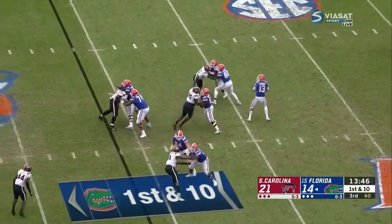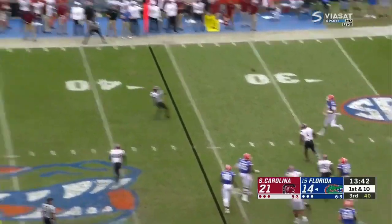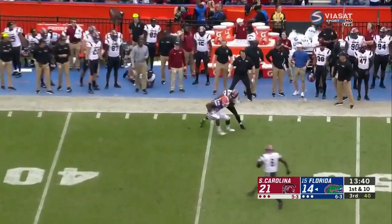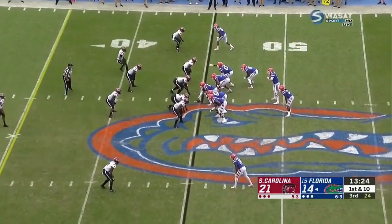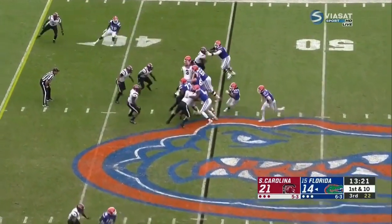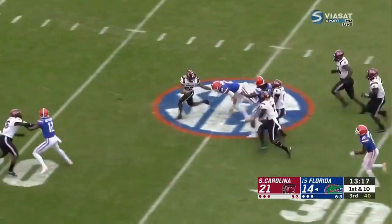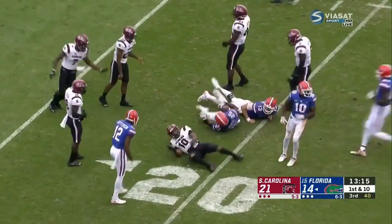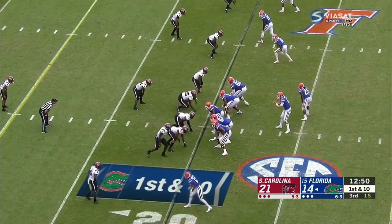Franks with time in the pocket. Everybody covered though. So Franks rolling to his right. Now launches it complete in South Carolina territory to Tyree Cleveland. And Franks making the throw. Now back to the ground game. Here's Scarlett and Franks out there blocking. They don't need him to though. Now he lays a blow to a defender as the running back Scarlett makes it all the way to the 20-yard. The Gators in the red zone.